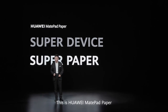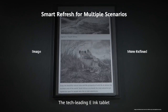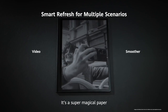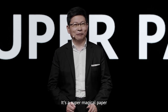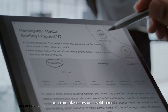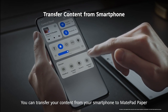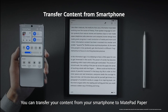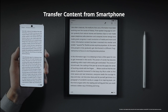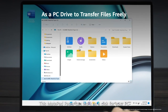This is the Huawei MatePad Paper, the leading technology ink tablet. It's a super magical paper. You can use the second generation Huawei M-Pencil. You can take notes on the split screen. You can transfer your content from your smartphone to MatePad Paper. MatePad Paper can work as a disk for your PC.